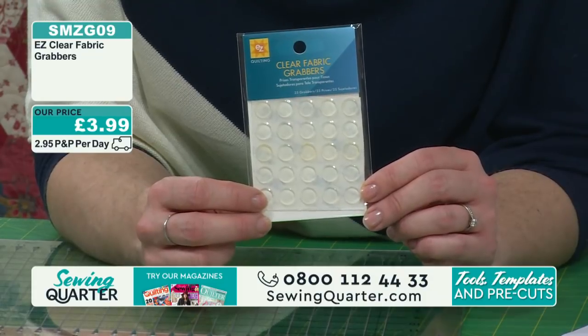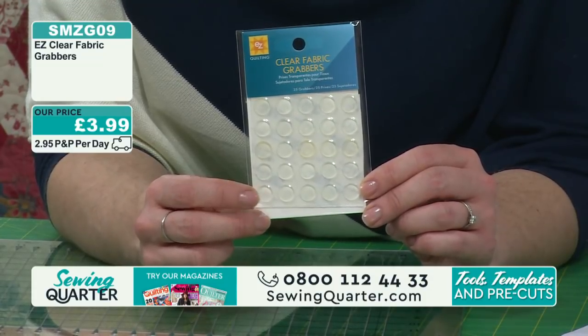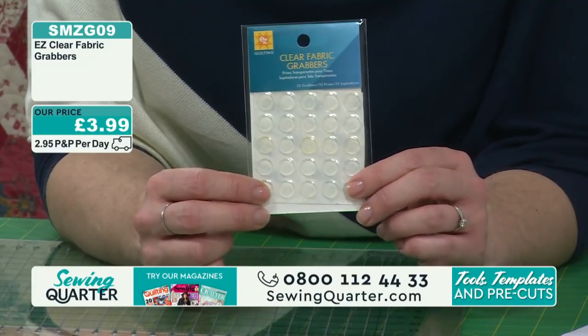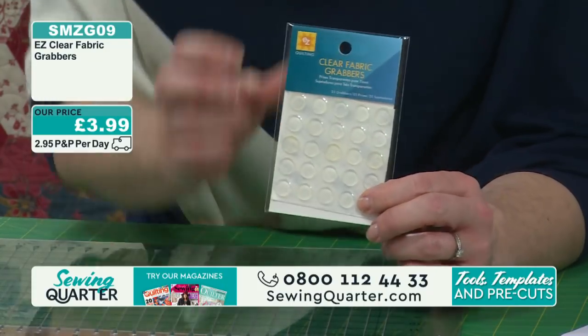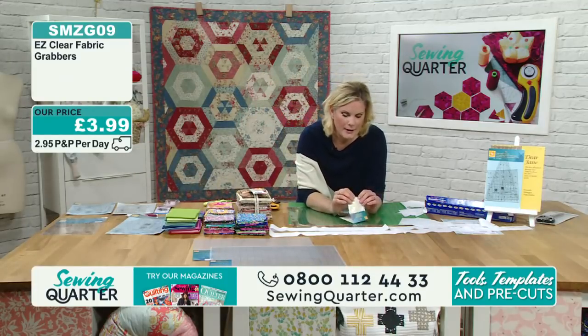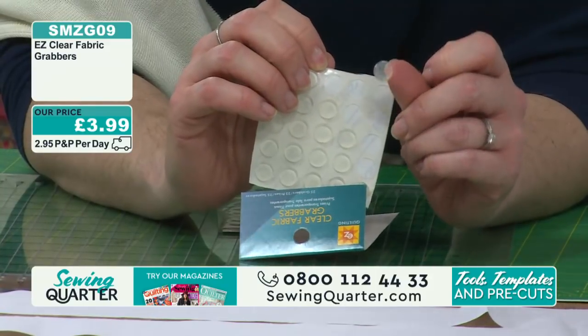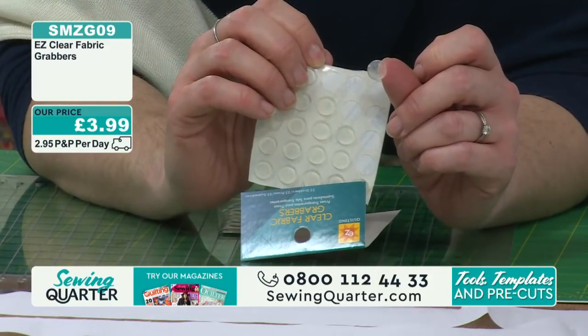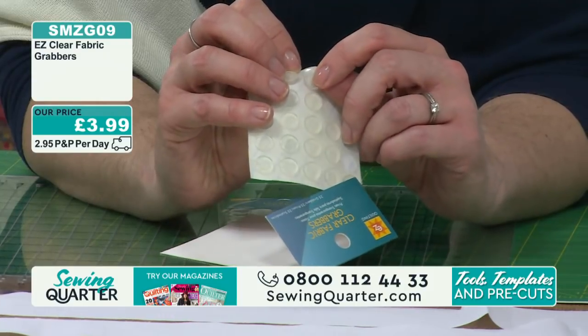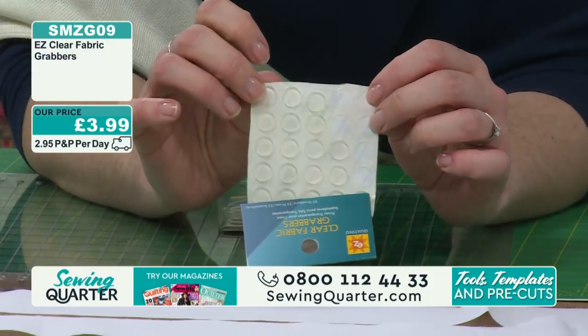These are your clear fabric grabbers. And also it means that if you have other templates or rulers that slip around on your fabric, get yourself some of these. Here's an open pack. You can just peel them off and stick them on your rulers, and they'll give you that support, that bit of grab. Everybody wants a bit of grab.